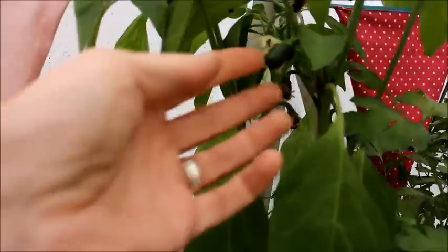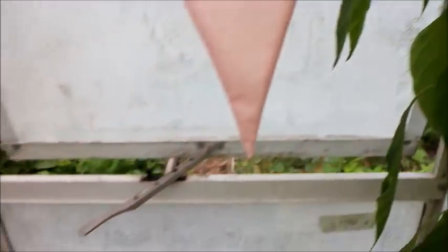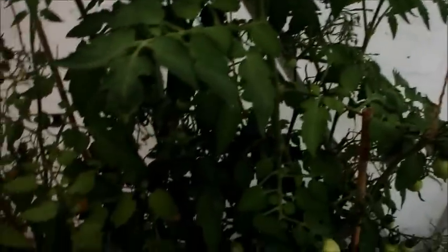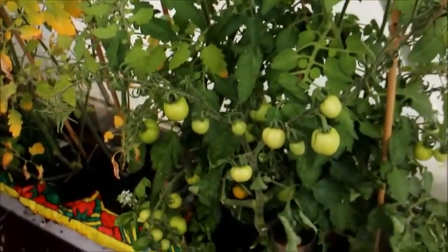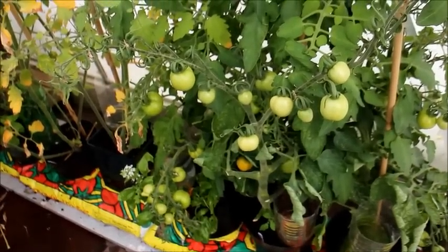And the other chilli, your standard chilli. Yeah, getting a few on there. Maybe I just got to give it time. You can see I've been keeping the window open to let pollinators in and out, but yeah. Let's just hope these tomatoes make up for the big one that's broken. Looking forward to them anyway.